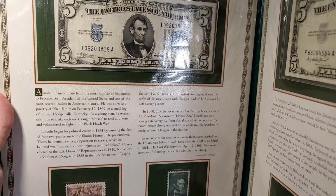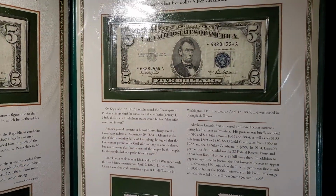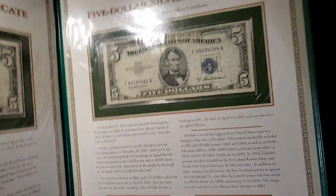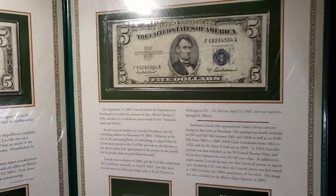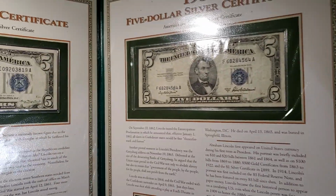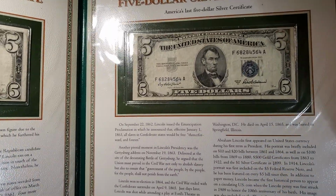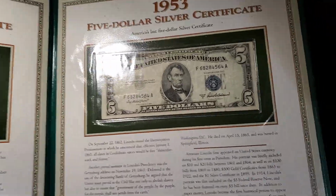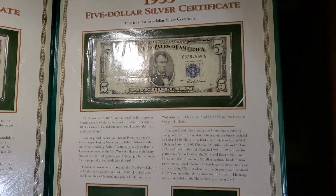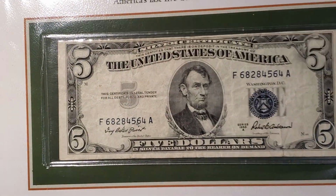So I will say that there is a lot of text on here that has to deal with the life of Abraham Lincoln. If you are not an American and don't know who that is, he is the president who helped to free the slaves. And so he is regarded as one of our all-time most important presidents, but he was also assassinated in 1865. So I will read one paragraph on here that's related to coins that I like here at the bottom, and I'll show you some of the paper money while I read it.